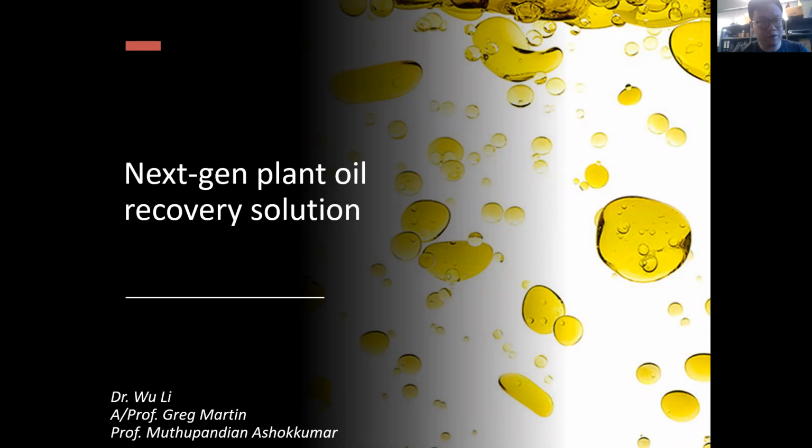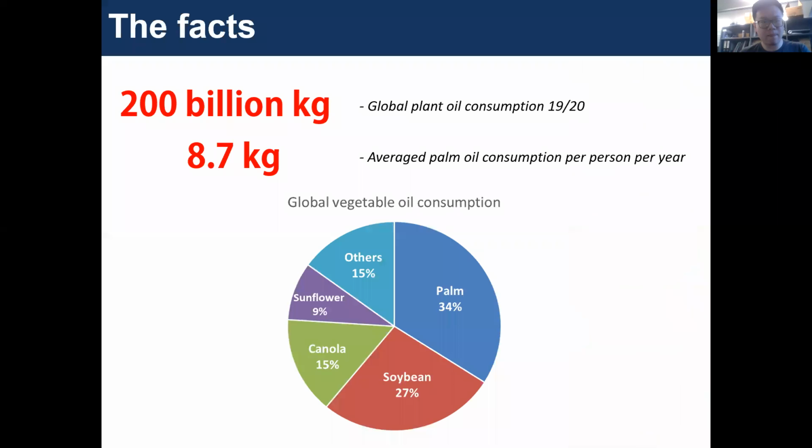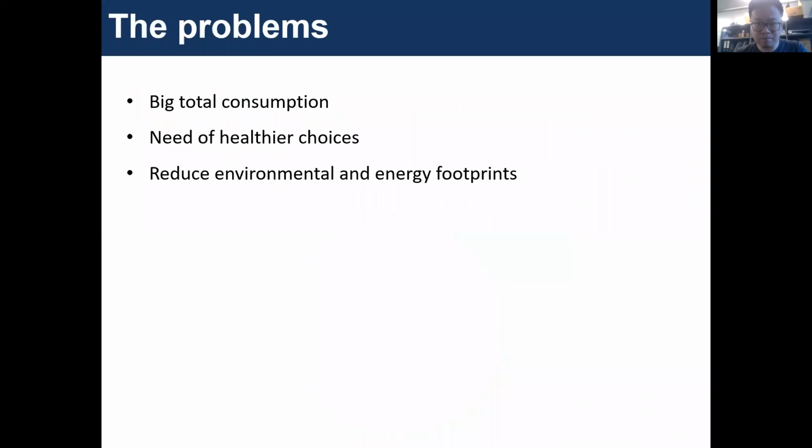Today I want to present to you our next generation plant oil recovery solution. Let's begin with two numbers. 200 billion kilograms is the global vegetable oil consumption for last year. 8.7 kilograms is the annual intake of palm oil that is being averaged to every single person on the planet. And half of its weight is in the form of saturated fats.